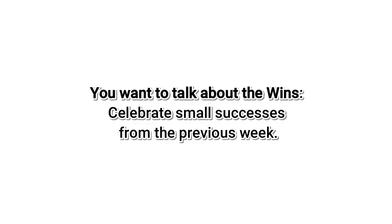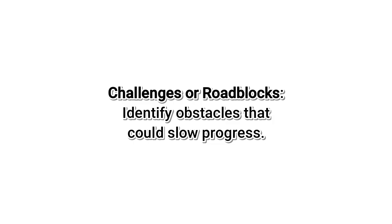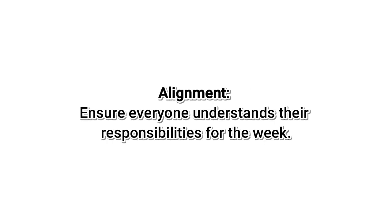How about the agenda? You want to talk about the wins. Celebrate small successes from the previous week. Priorities for the week? Well, each team member shares their top 1 to 3 priorities. How about challenges or roadblocks? You want to identify obstacles that could slow progress. Also, in alignment, you want to ensure everyone understands their responsibilities for the week.